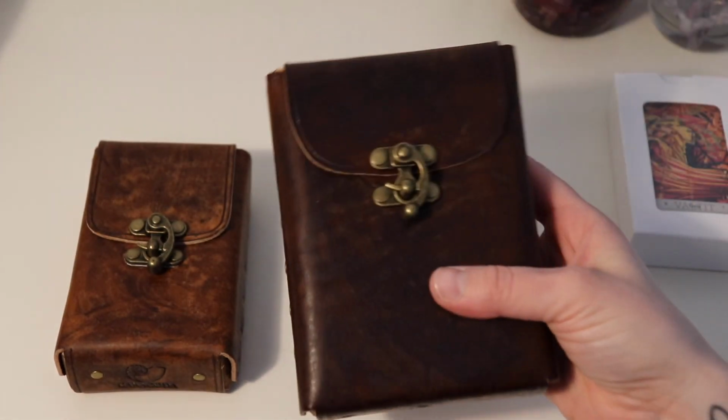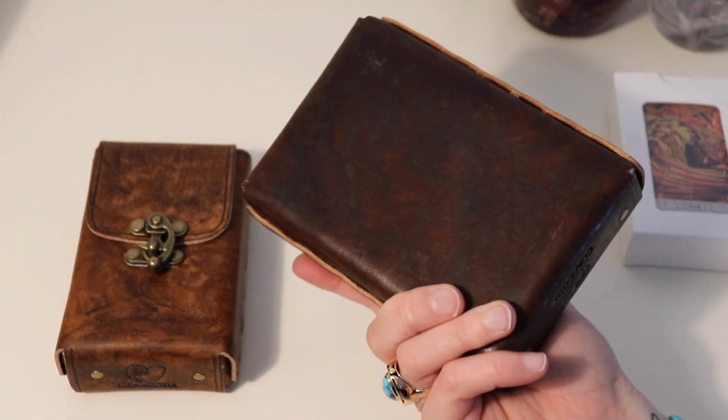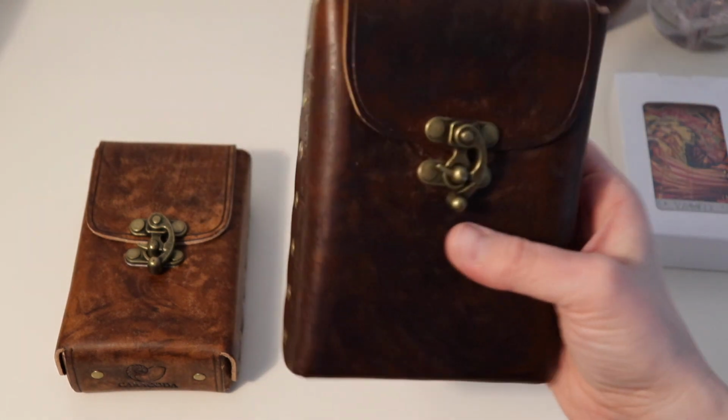So there's my greenie. Now I can have it safely, for example, in a purse, carry it with me if I travel, if I want to take this huge deck with me, so it lives in a safe place.